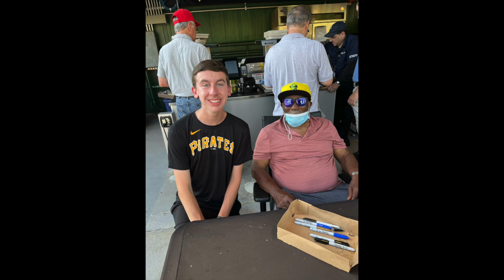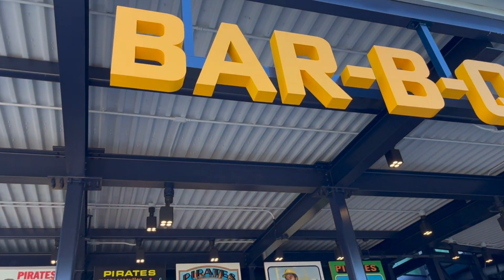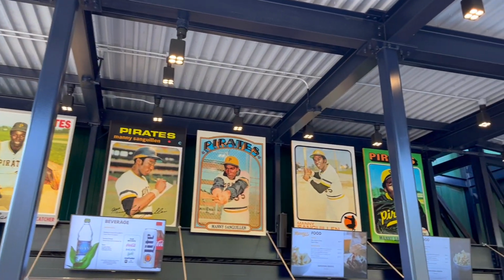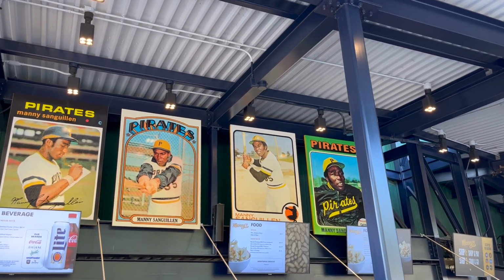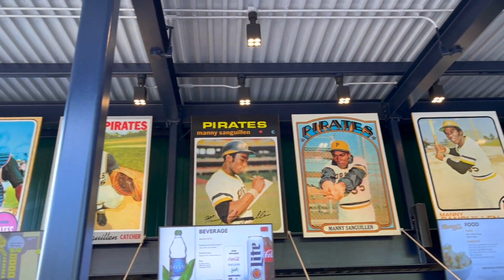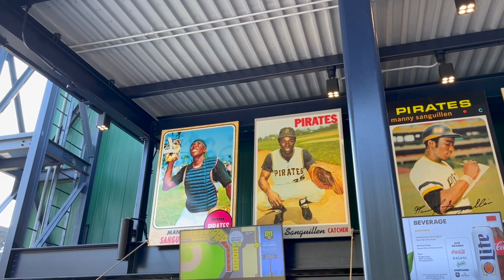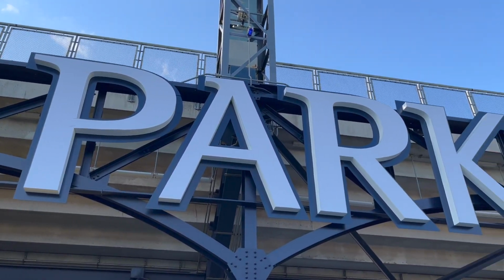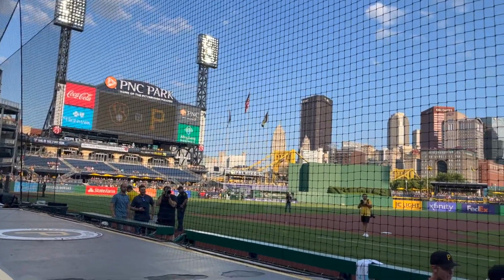Sanguillén. He is a Pirates legend. I met him outside at his barbecue. This is actually within the ballpark. This is a really cool lineup card set of him. You can meet him at the games. Really fun. Just a nice little quirk to the ballpark. PNC Park lettering. So awesome, so beautiful.